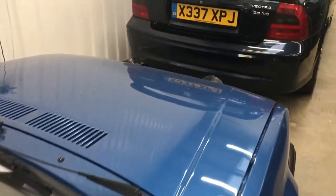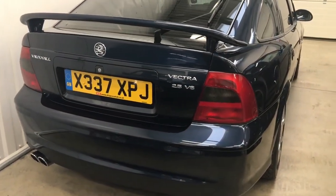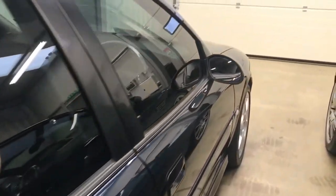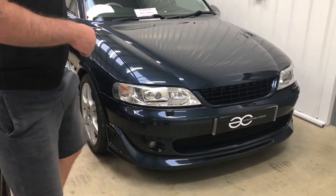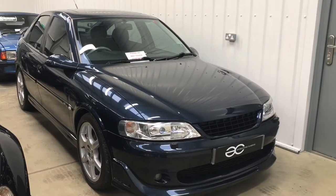And then you've got this Vectra. It's a V6, obviously something a bit different again. I'm guessing there's hardly any of these on the road as well. These are quite rare, especially in low mileage condition. This has done 33,000 miles, and this is a Vectra GSI, a 2.5 litre V6.